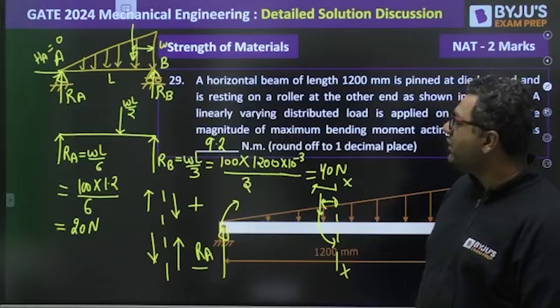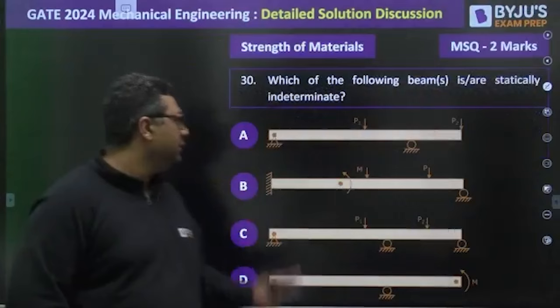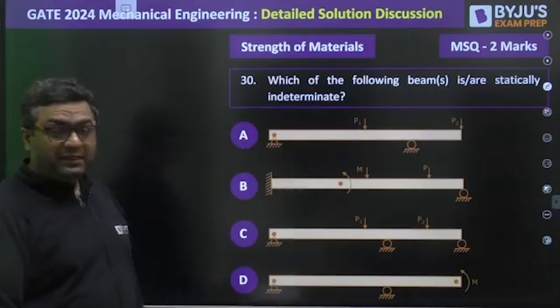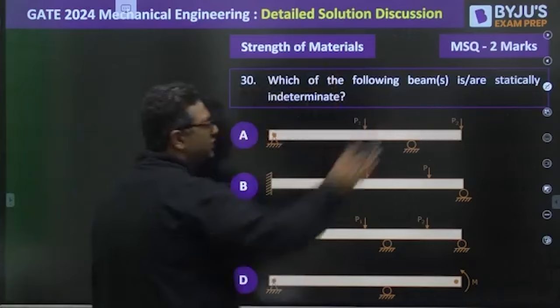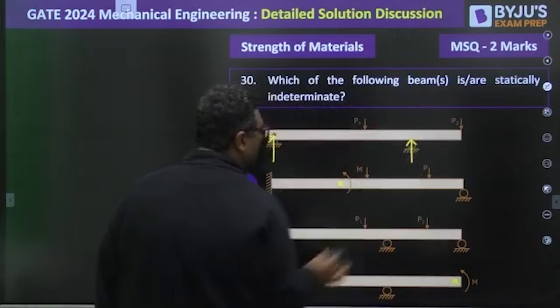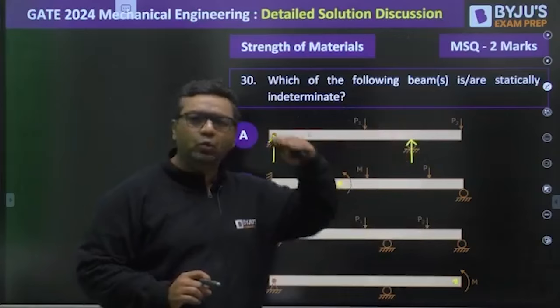Moving further, guys, to the next question. This is one more question from Strength of Materials. Which of the following beams are statically indeterminate? So dear, if you see these cases, there is confusion among many students, because some people were thinking this is an internal hinge, but they have not mentioned anything like that, and here also they have taken the same note. So if we don't have any internal hinge, in that case, here we will have one reaction upward, other reaction upward. There is no horizontal loading. So we have two unknowns, two useful equations out of three. So this is statically determinate.